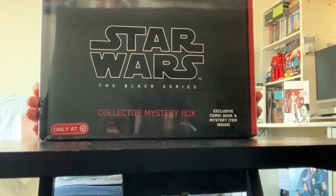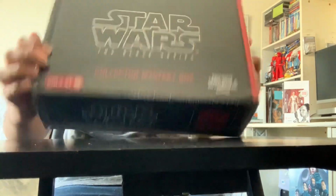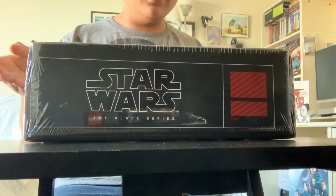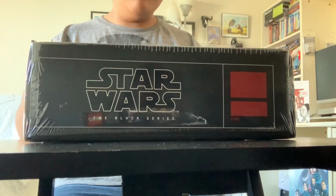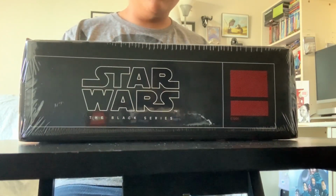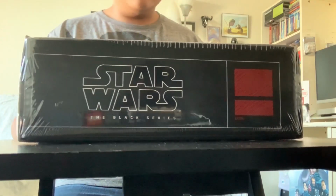Star Wars the Black Series Collector Mystery Box, 2019 Force Friday Target exclusive. I saw some videos where they unboxed this and they got a few cool items, like a comic book, First Order action figure, Black Series. But it looked like they got the same thing, even though this is supposedly a mystery box, like getting random things. I'm not sure though. So hopefully we'll get something different.